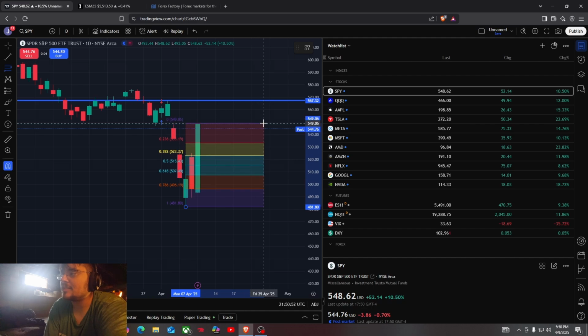And then a support for SPY. I expect us to keep rallying, but I do have a support at SPY at 520. So there's your levels for that.